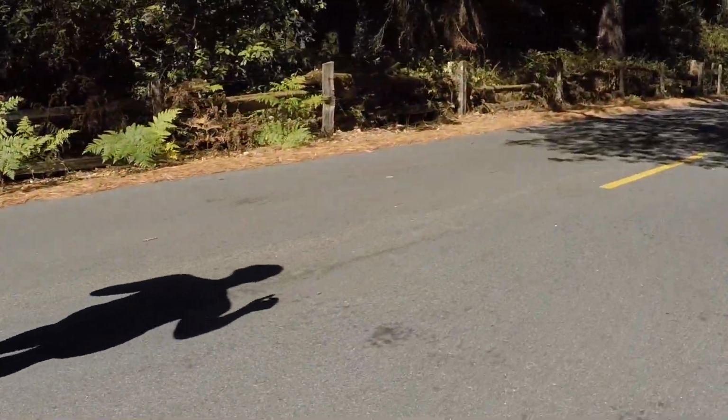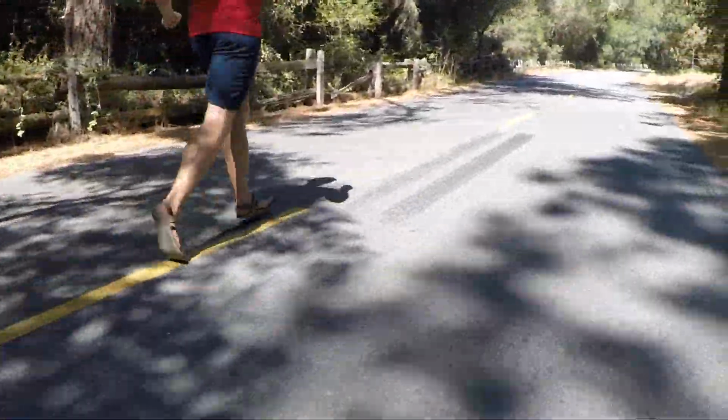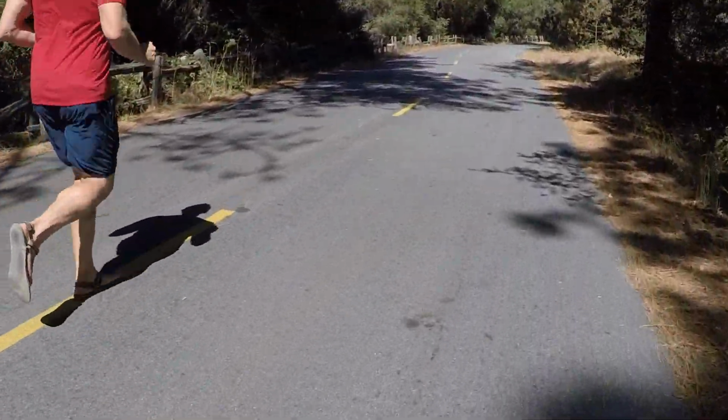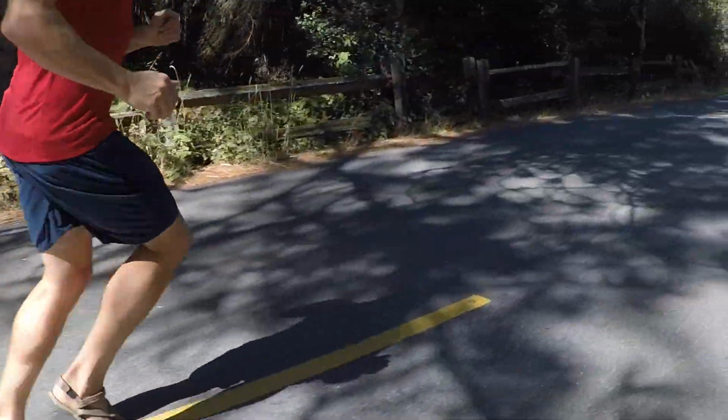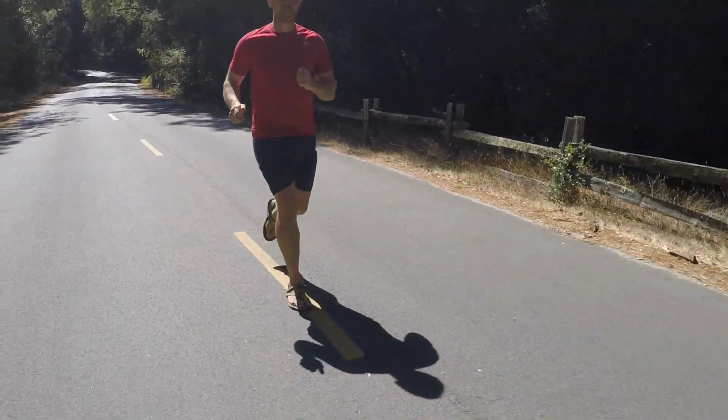It's a little bit tricky. The more you think about it, actually, the harder it gets. So I'm gonna keep my feet evenly spaced on this line. It's stressful because people are watching.